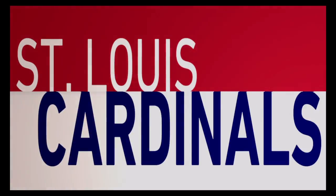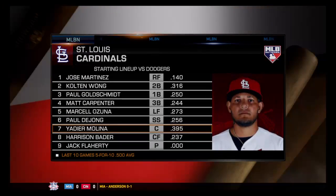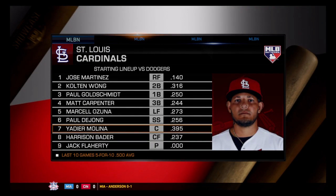Cardinals starting lineup. Danny, any thoughts? Well, if you're pitching, you better look out for Yadier Molina. He's been on a nice stretch. How about an on-base percentage of over .500 in his last 10 games? That's right, .500 in his last 10 games. That's pretty special, and he's doing a lot to make this lineup click right now.